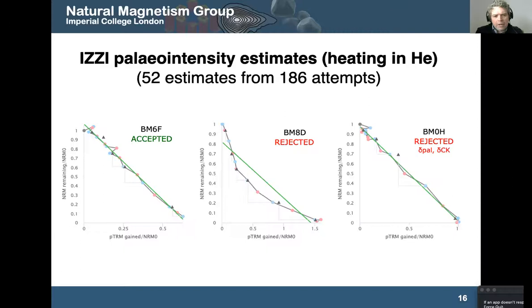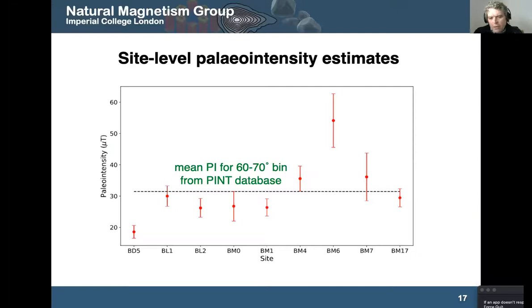Okay, so then to jump to the results, we had all these samples, all these individual sites, and we ended up with 9 estimates for the paleointensity from only 9 sites. Some of them we had to throw away at the site level as well as at the individual level. So if we look at the PINT database here, for the same bin that we're looking at, we can see the mean PI is here, and this is the data that we've collected. On the whole, it's slightly lower than what was there before, but not that much lower.